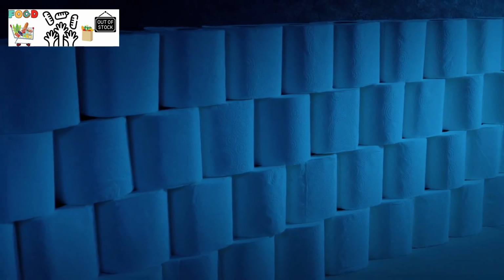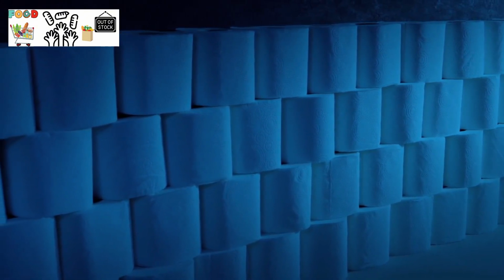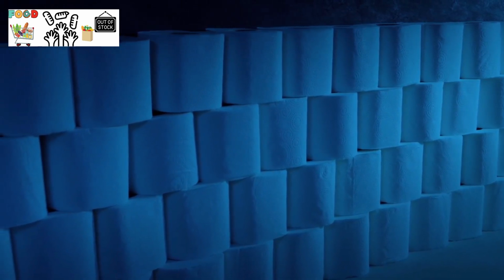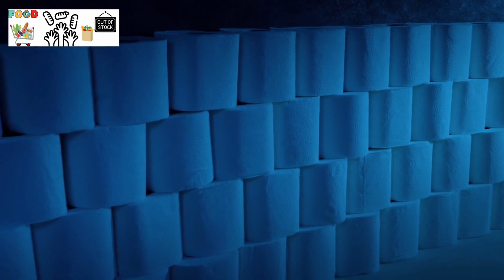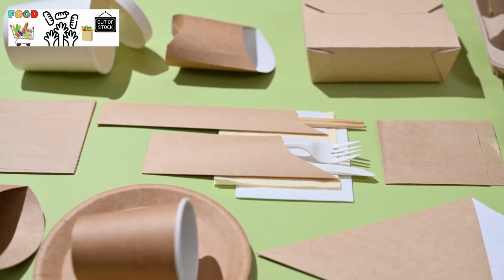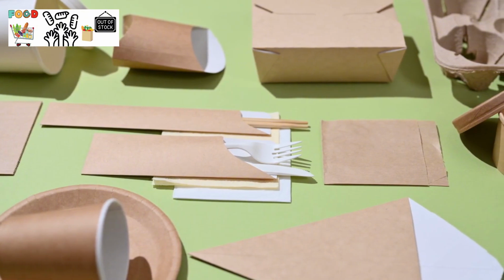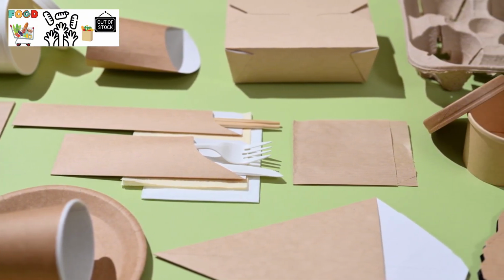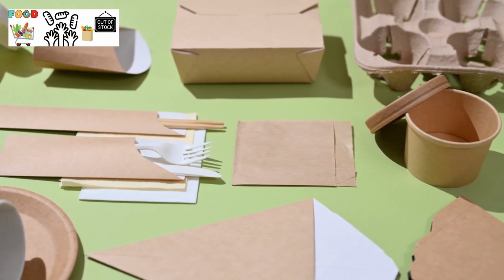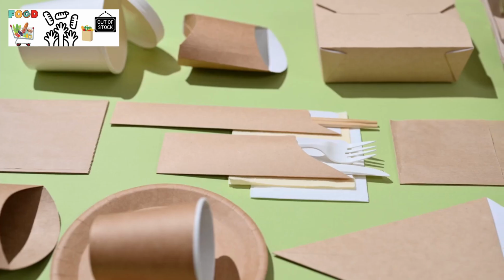Now, while most of us don't have the space to store an entire year's worth of toilet paper, it's smart to keep a couple of extra packages on hand. That way, you'll be covered, no pun intended, during short-term emergencies, like weather-related events. Beyond TP, other disposable products like paper towels, paper plates, and plastic utensils are excellent additions to your stockpile. These items can significantly cut down on the amount of water you'll need for washing dishes, which is a huge help if water becomes a scarce resource.